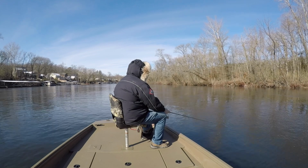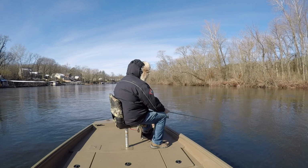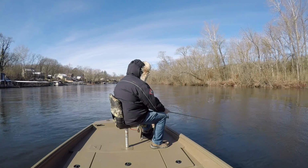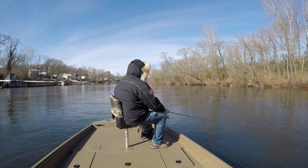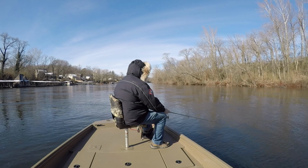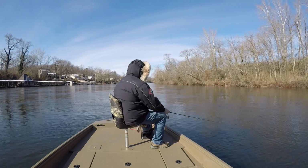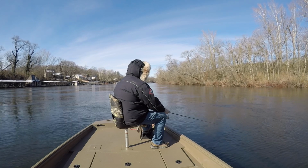But it has been a while since I got to do this. When they are running the 4 units, you can drag these jerk baits all the way down to Monkey Island and sometimes even a little farther. Still have enough water to make them move the right way.